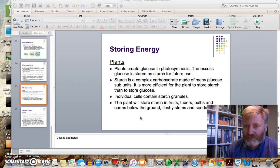And as I was talking about before the video ran out, we use fruits for attracting dispersal organisms like birds and fruits in ourselves. We go pop the seeds out somewhere else. And of course, seeds themselves contain energy for the new growing plant when that seed germinates. So plants put a lot of energy into storing energy and find ways of using it.